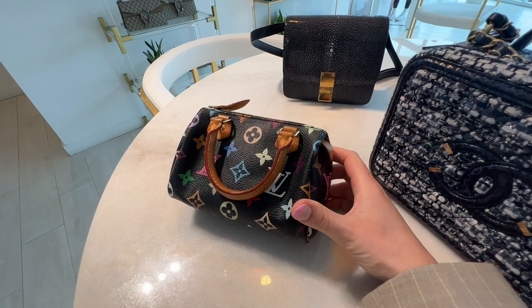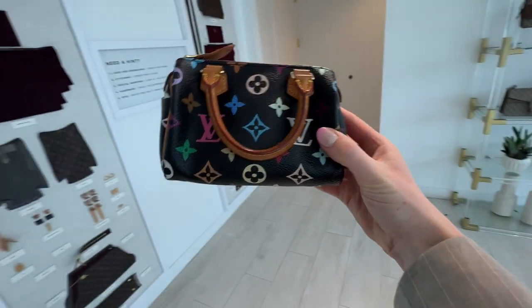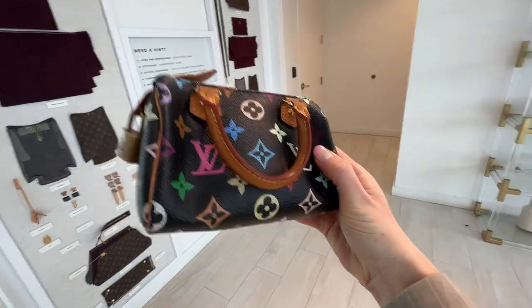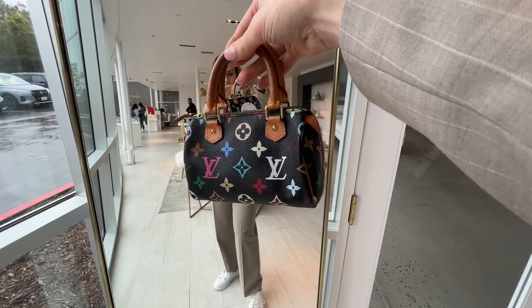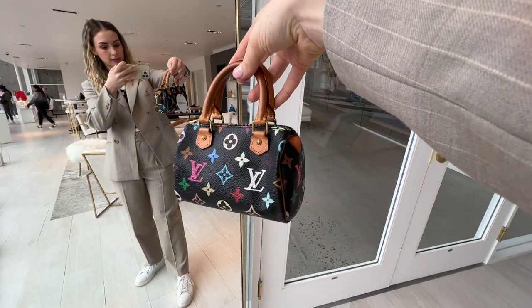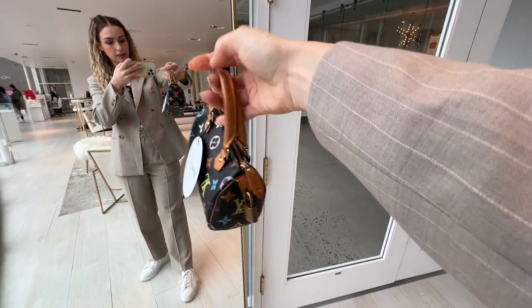Even though I found absolutely nothing wrong with this item, I didn't want to pull the trigger, mostly because this particular item, the Nano Speedy, whether it's in the multicolor or not, is a little bit overpriced. You have to really, really want this to justify the price. I think it's a little bit high for what I was looking for. I decided it wasn't the time.